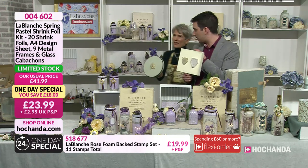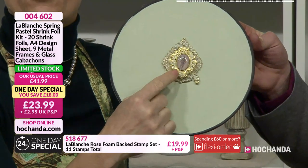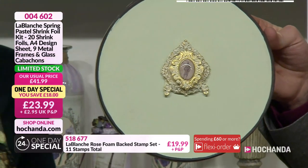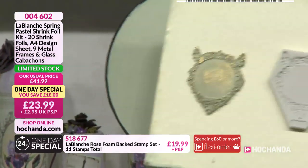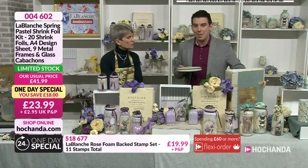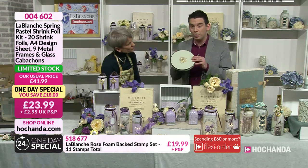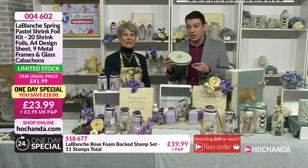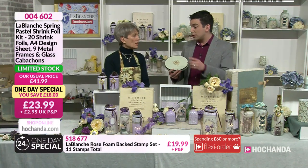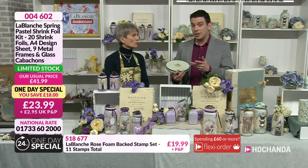If you combine these with the one-day special, look here, we do one of the metal frame with the glass cabochon in the middle, and you combine this on top of a cardboard box. So you're getting the free mould in there as well, but if you use your cabochons that you're getting in your one-day special, remember, it's limited stock, £23.99. You can create beautiful boxes as well, so this could now go on the top of your larger jars if you wanted to. Remember, if you cut them in half, you're getting 40 then to do the smaller jars. Yes. If you've got 40 smaller jars that you want to cover, you can also do this as well.